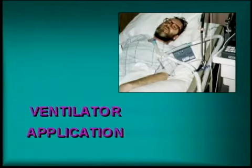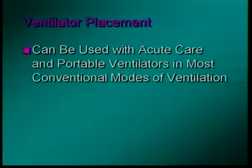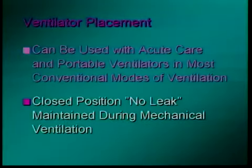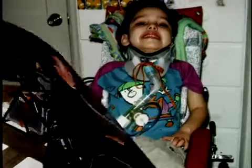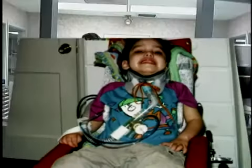All tracheostomized ventilator-dependent patients should be considered candidates for the valve if they meet the assessment criteria. The Passy-Muir valves maintain their closed position no-leak function during mechanical ventilation, which provides the important secondary benefits as mentioned earlier. The valves can be utilized in most conventional modes of ventilation, including assist control, SIMV, pressure support, PEEP, and CPAP. The valves can be used in line with acute care ventilators, portable ventilators, and pediatric and neonatal ventilators.